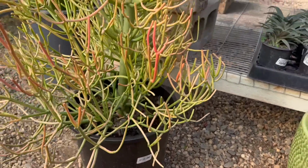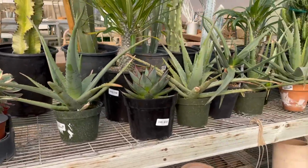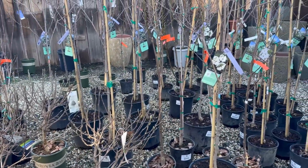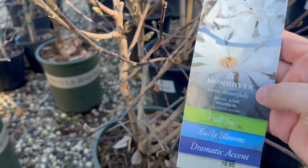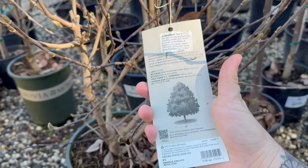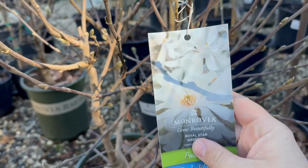$129, and it's a euphorbia. Isn't that so interesting? Lots of succulents in here, lots of cactus. As we come out of the greenhouse, they've got all these trees here, so lots of dogwoods, and found this magnolia. It's so pretty. This is the Royal Star Magnolia, $79, 12 feet wide, 15 feet tall, hardy zones 4 through 9. Look at those blooms.